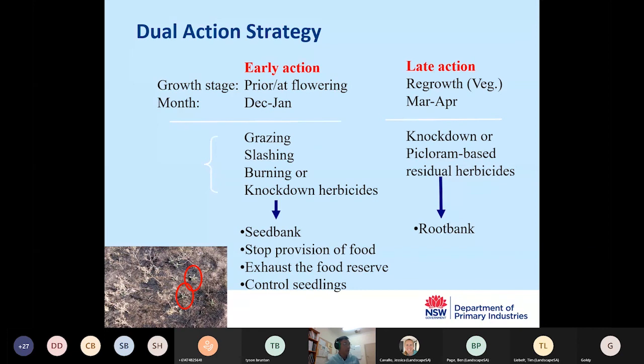I think this is my final, the last slide. I just want to summarize these dual actions. So here you can see early actions and late actions. Early actions, I'm talking about the growth stage prior to or just at flowering. The timing will be different depending on the location. And then you can have multiple control options. The main purpose is, one, to stop seed set, and the second is to exhaust the root system over time, over years.